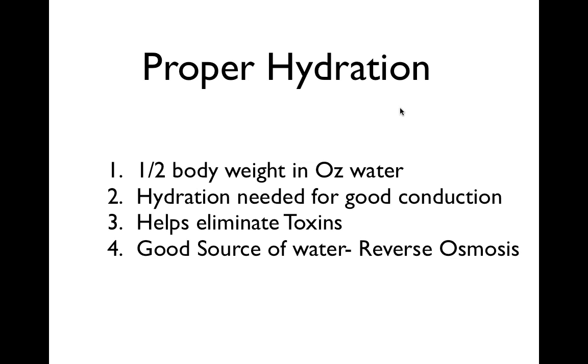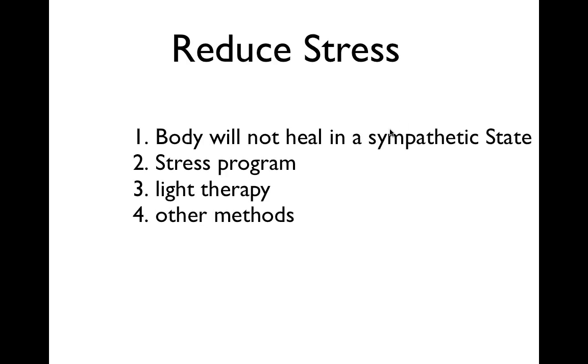The big problem we're all faced with is where can we find a good source of water? And I'm a firm believer that reverse osmosis is one of the best ways. Right now, even though we have an exceptionally good source of water at the Wellness Center, my wife and I are investigating and getting a reverse osmosis unit, and they run anywhere from $200 to $300. It's installed under your kitchen sink, and it's a way of ensuring that you have the best quality water.